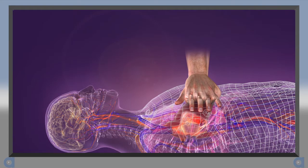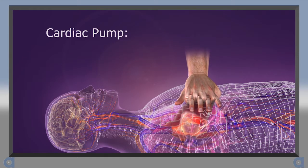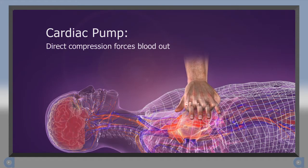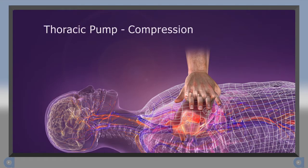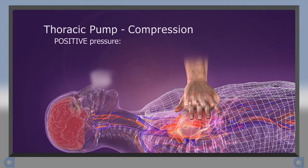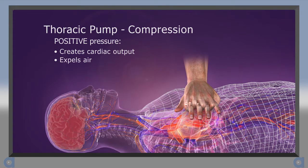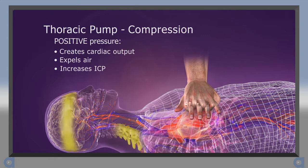During CPR, blood is circulated forward by two mechanisms. With the cardiac pump mechanism, the heart is compressed between the sternum and the spine, and this helps force blood out. More importantly, the chest also becomes a thoracic pump. Chest compression creates a positive pressure that forces blood out of the heart and air out of the lungs. Compression also causes a slight increase in ICP, which reduces cerebral perfusion.